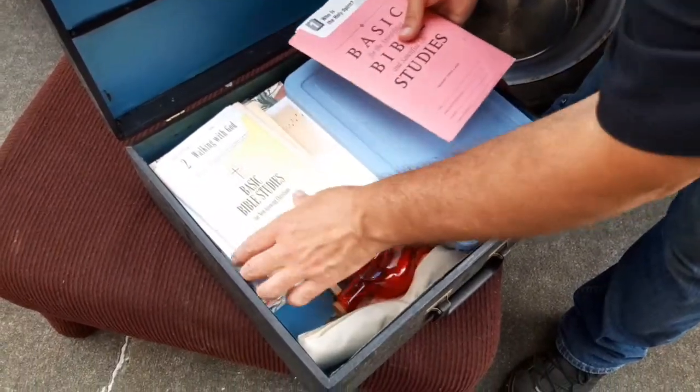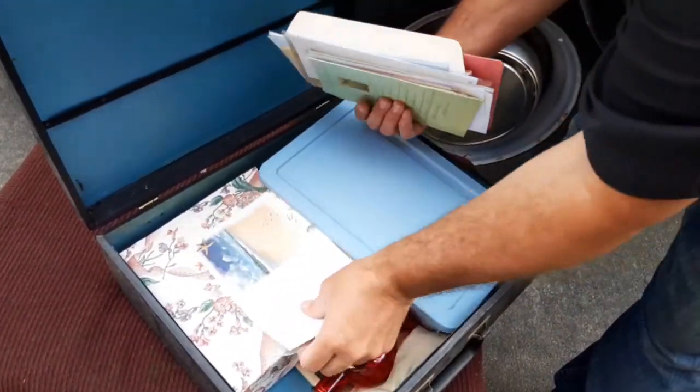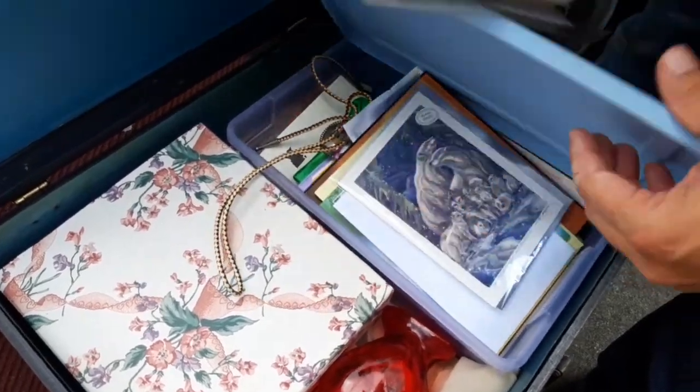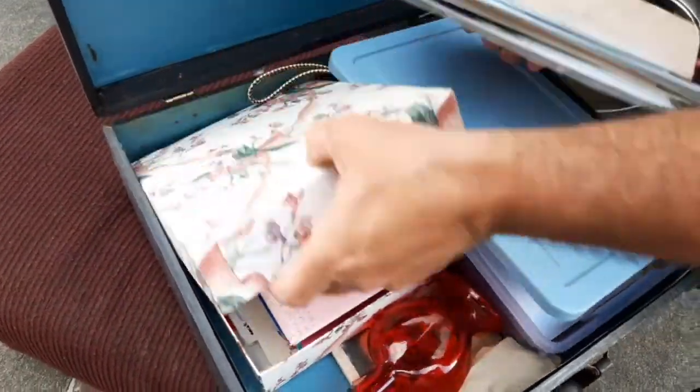Oh, paperwork, cards, paperwork. Doesn't look like that one's going to be a winner. Yep, all paperwork. Okay.